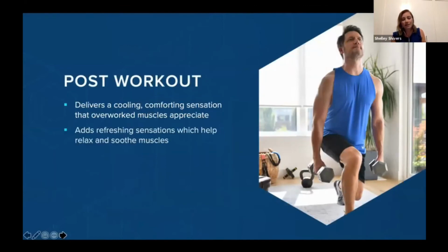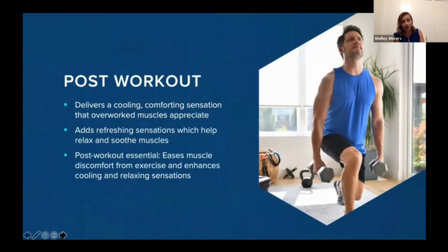One of the things that I love RENU 28 for is a post-workout essential for me. I have it in my gym bag, and I'm training right now for a half marathon. After those days where I do my 8, 9, 10-mile runs, I immediately get it out and start applying it to my legs. It really helps with that muscle discomfort from exercise and that cooling and relaxing sensation. So it's something that I encourage you all to try if you haven't yet when it comes to working out.